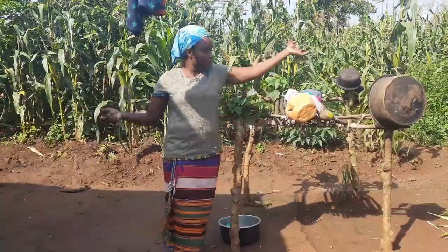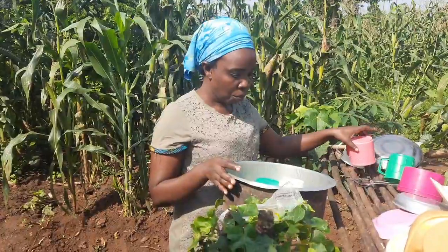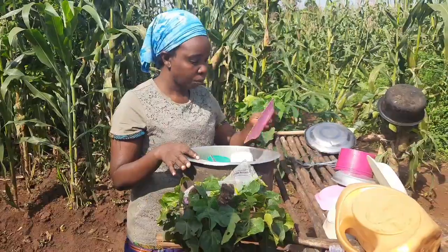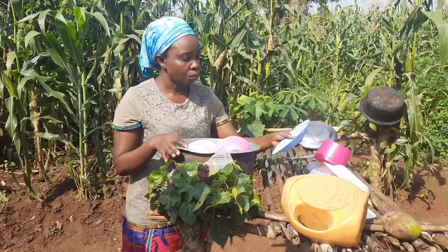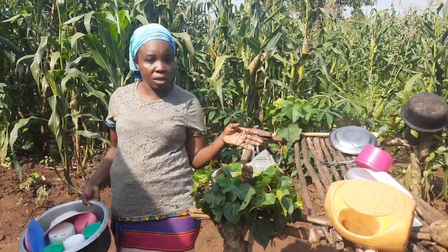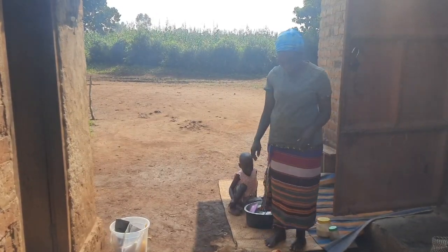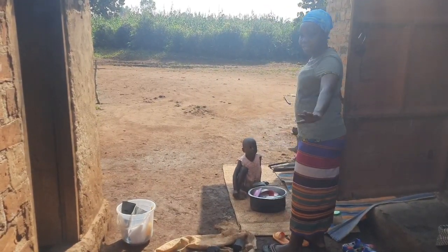So I start by picking the cups from our stand, our utensil stand. Guys, this is our utensil stand. Let me know how yours looks like. So this is where we are going to dine, guys.